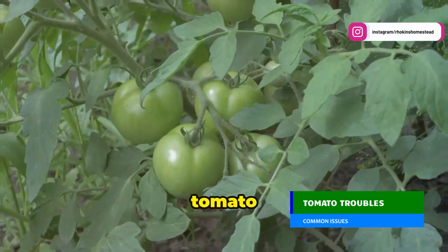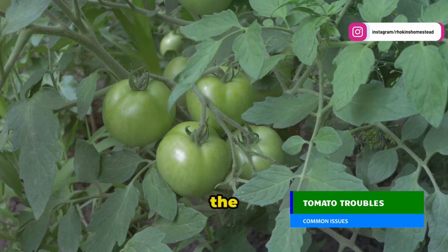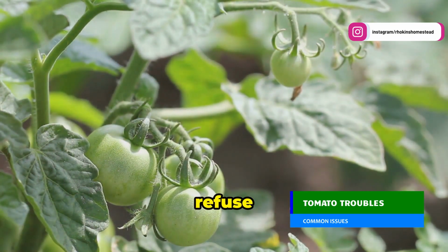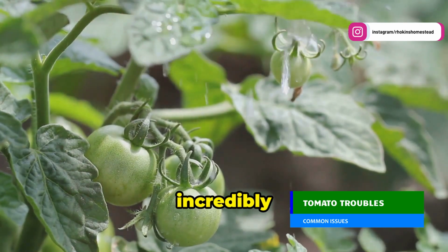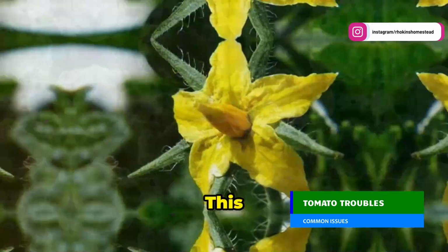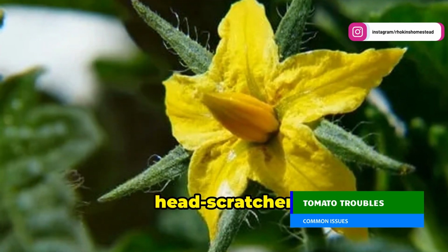You've nurtured your tomato plants with love and care, watering them diligently, ensuring they get the right amount of sunlight, and even talking to them. But alas, they refuse to bear fruit. This can be incredibly disheartening, especially after all the hard work you've put in. This frustrating phenomenon, known as blossom drop, can be a real head-scratcher for gardeners.